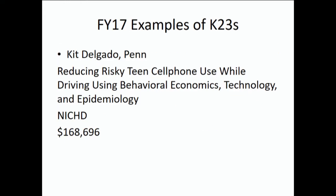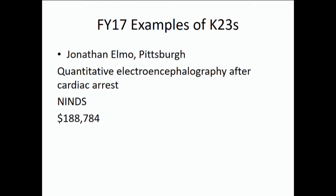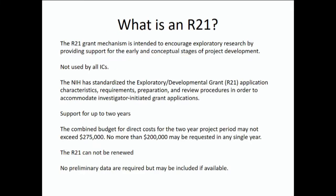And we have a number of K23s. Kit Delgado, who I think actually went on to get an R award, is looking at teen cell phone use, and he got an award from NICHD. Another example is a study looking at electroencephalography after cardiac arrest. So those are examples there. And finally, the R21, which is a smaller exploratory grant that is not used across all institutes at the NIH.